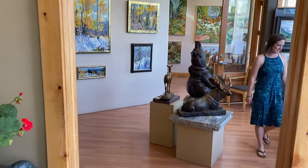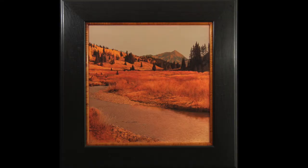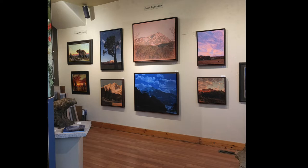I like to encourage people to make the effort to visit art galleries. If you love art, it's always a real treat to see artwork up close and feel the impact as you stand in front of it.